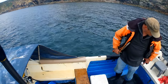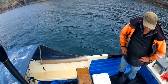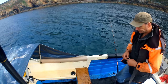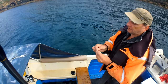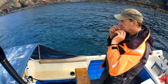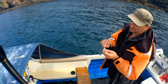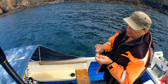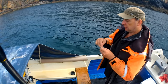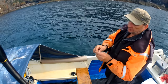There we are. So I've just set up a couple of swivels on the line, like a paternoster kind of thing. And for some reason, I don't seem to have any of my tackle with me. I had loads of tackle. I thought it was in a big container and I just can't find it. So I'm making do with what I've got, which is some 4-0 hooks.